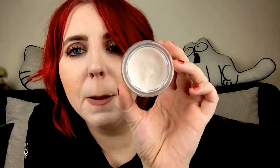I'm going to be repeating myself a lot. Like, you can already see that I'm starting to hit jar again, so I'm going to need to get a new one very soon. This smooths out all your flaws and so much more.